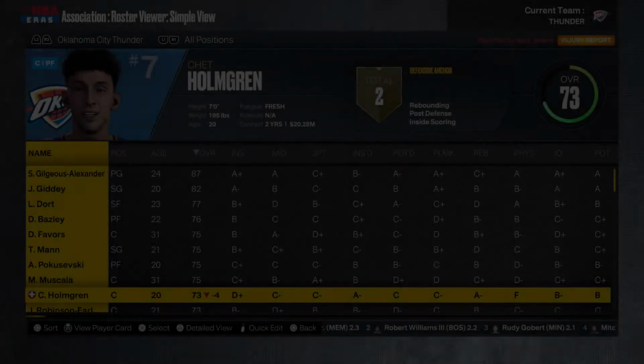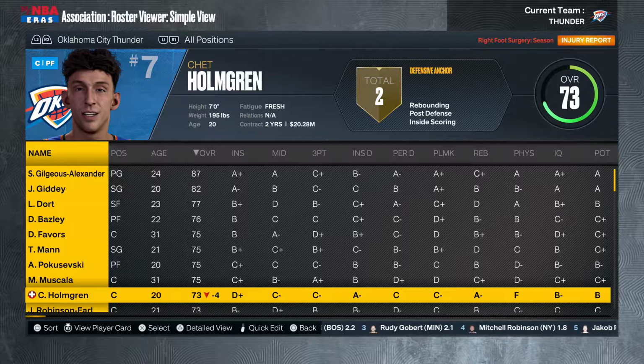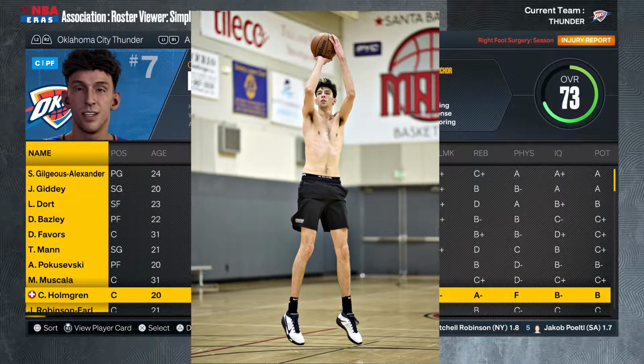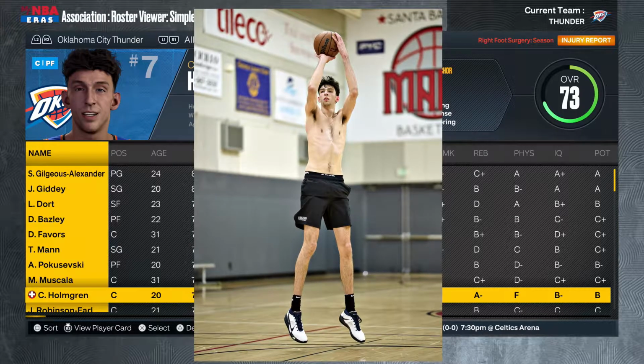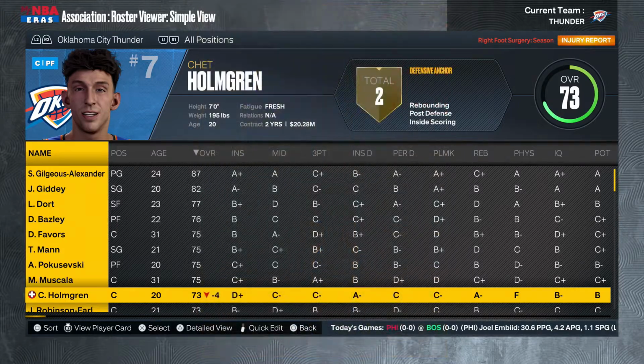Chet Holmgren was taken with the number 2 pick in this year's NBA draft, and he was taken as the highest upside type of guy. He's got this freaky build where he's 7 feet tall, maybe 7'1", but less than 200 pounds. He's dumb skinny, and that's one of the big concerns when he was taken in the draft: is he going to have an injury history? Can his body hold up against other NBA players for the full length of the 82-game season? That's one of the biggest issues about taking these big men, is their durability.